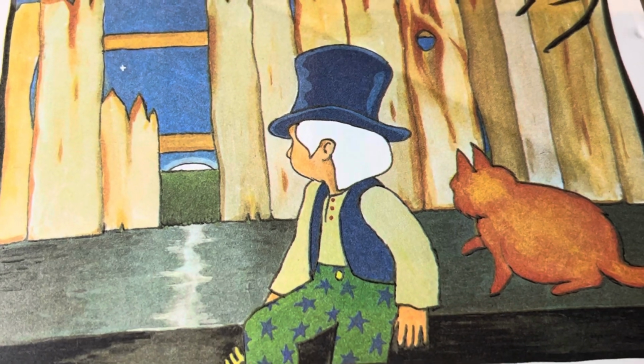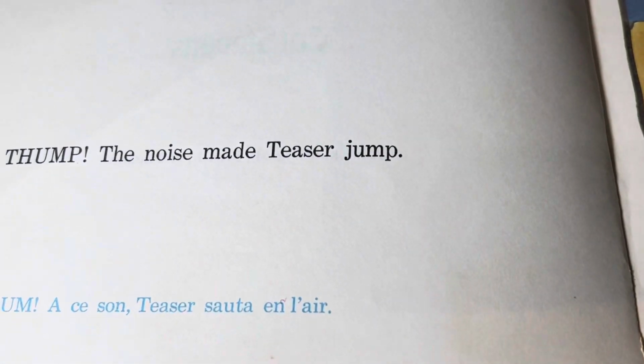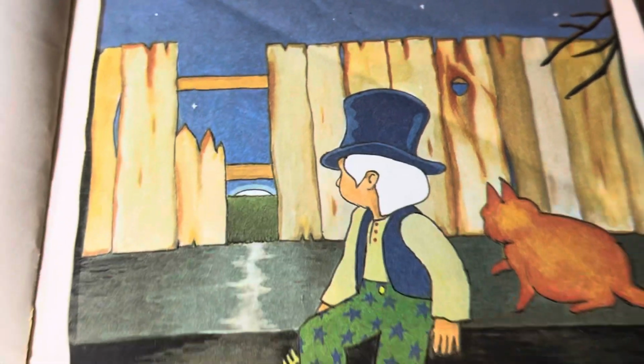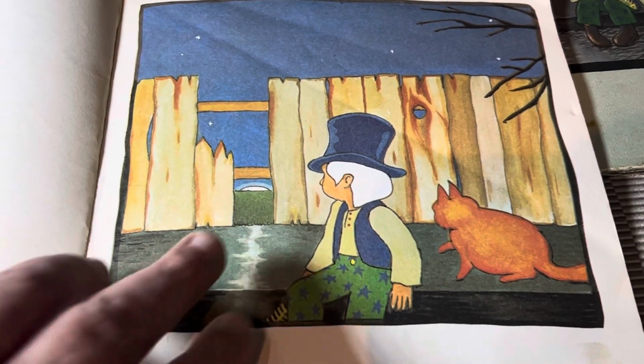Thump! The noise made Teaser jump. And look, there's a noise there. They're looking through the hole in the fence, Teaser and the Firecat. And they see it's the moon over there.